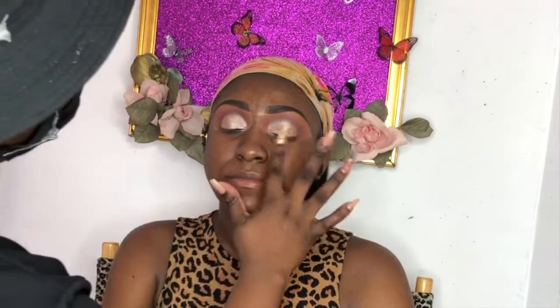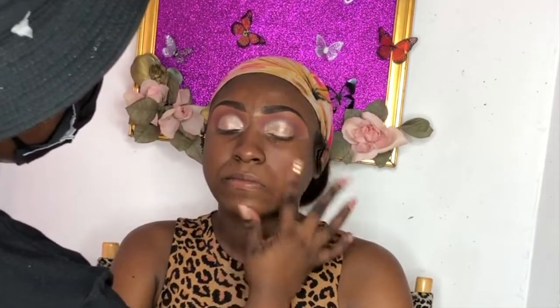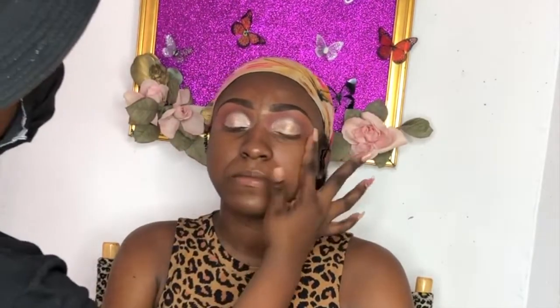Applying the primer to her skin, and I believe I'm using, yeah, here I'm using the Mary Kay silicone primer to get her skin smooth. She had a little bit of texture in some areas, so I wanted to get her skin smooth. And after that, I also applied the Sasha primer as well, which is more mattifying.